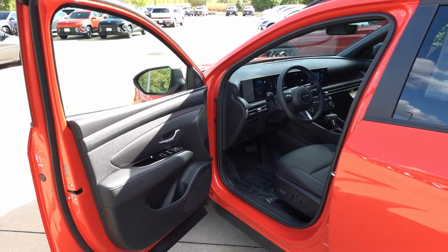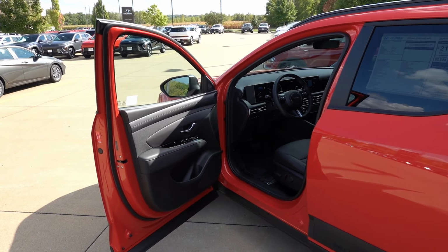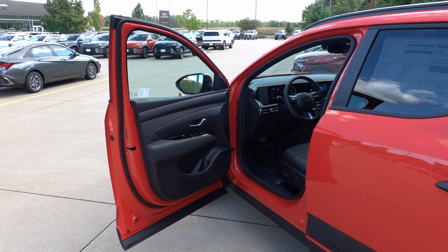So take a look on the interior. As I was mentioning, every XRT only comes with the Black H-Tex as seen here. You cannot get gray, you cannot get the two-tone offering, and there are going to be a couple very small XRT exclusive embossments.